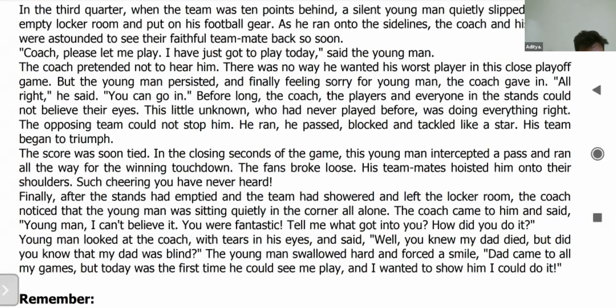The young man swallowed hard and forced a smile. "Dad came to all my games, but today was the first time he could see me play, and I wanted to show him I could do it."